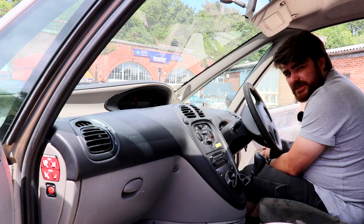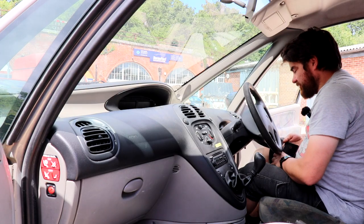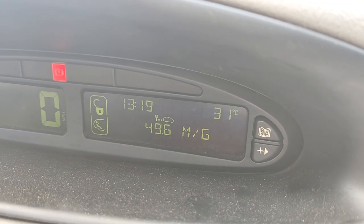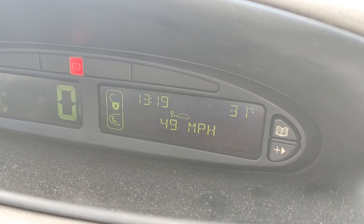It's not letting me go through the trip computer. This is a bad move by the Picasso. It's annoying me. That's not helping either. I know the key's in because I put it there. I have now had to move inside the Picasso and shut the doors and start the engine. I had to put the handbrake down to get it to go away. Right, so the Picasso has averaged 49.6 miles to the gallon at 49 miles an hour. But it did make me put all the windows up, shut the doors, take the handbrake on and off, start the engine just so I could see it. And it's very hot in here and the aircon doesn't work and now I'm in a grump. So I think the S-Max might win this one.